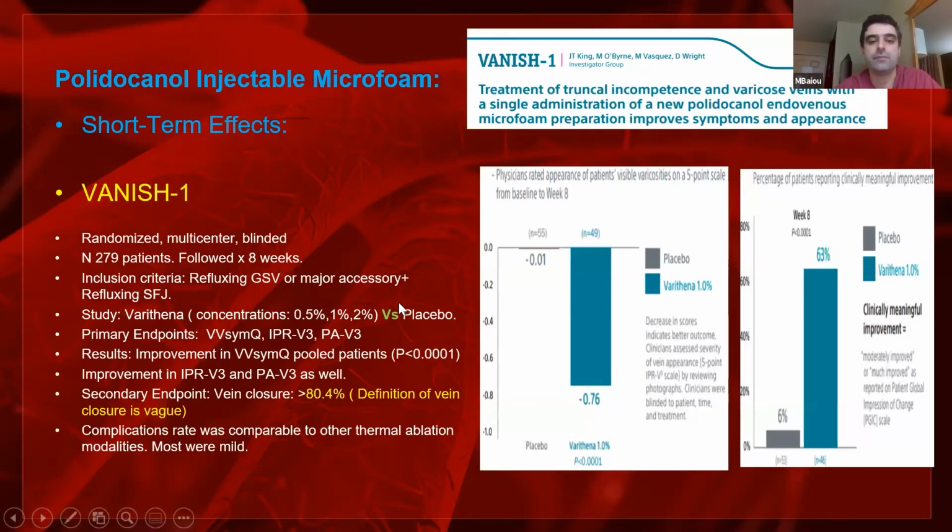And the first pioneer studies that were conducted about varithena were the VANISH-1 and the VANISH-2 studies. The VANISH-1 was a randomized multi-center blinded study where they looked at 279 patients up to 8 weeks. So it was a short-term study. What's interesting about this one is that the primary endpoint was the quality of life, patient-reported and physician-reported, and safety of the medication. And that was based on the request of the FDA.